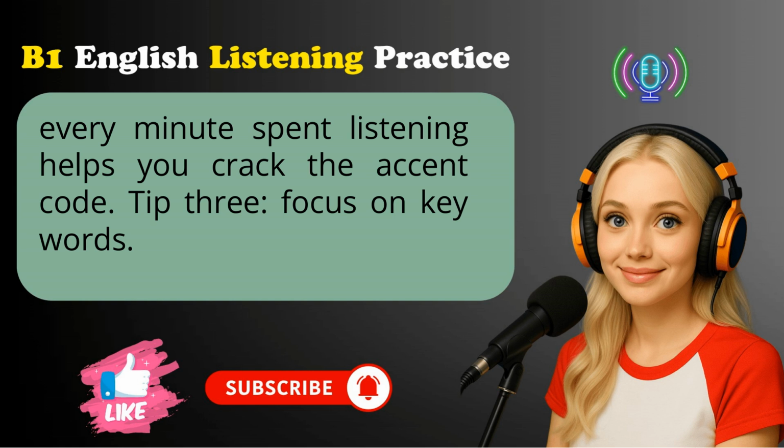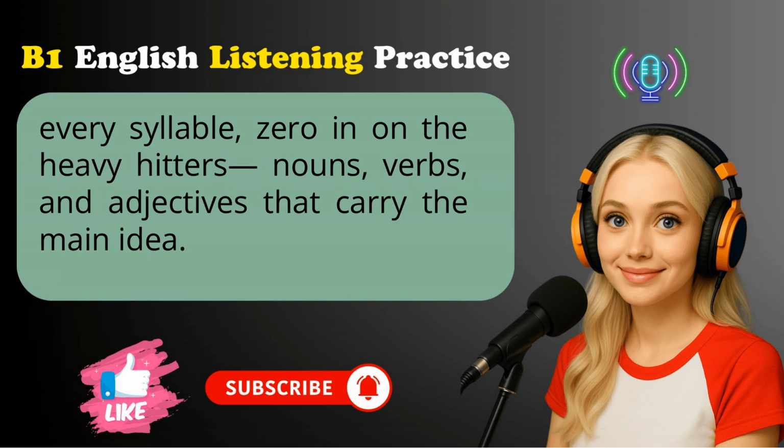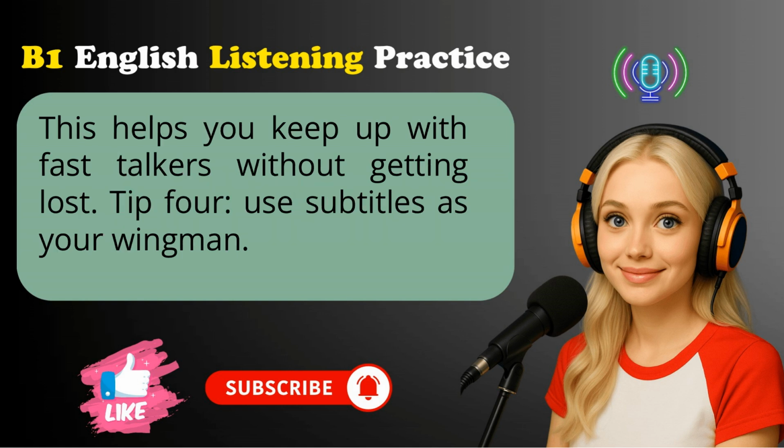Tip 3. Focus on keywords. Native speakers zip through sentences, often skipping small words like the or is. Instead of chasing every syllable, zero in on the heavy hitters: nouns, verbs, and adjectives that carry the main idea. For example, in "I'm heading to the shop to grab some snacks," you can skip to and some and still get it. Shop, grab, snacks. Try this by listening to a clip, noting the big words, and summarizing the main point. This helps you keep up with fast talkers without getting lost.